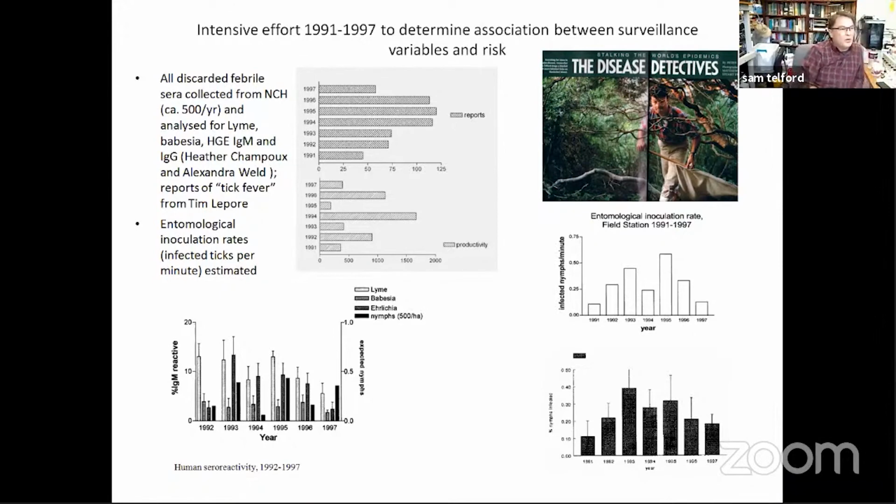The other thing is, well, can we predict the number of nymphs and number of cases from the number of ticks feeding on mice the previous year? Because the infected ticks, the nymphs, come from larvae that had fed the previous year on mice or something else. And again, there was no relationship. This productivity here in the center graph is the number of mice per acre multiplied by the number of ticks that we see on the mice. And then the same year, you see that there's no relationship between what we find on mice and what we see in terms of cases.